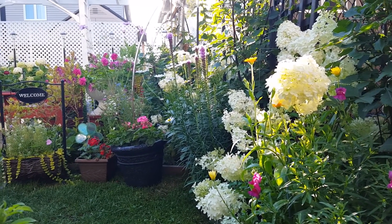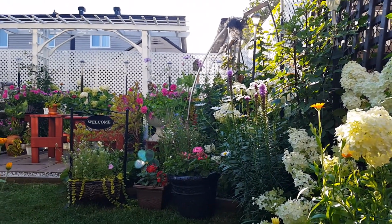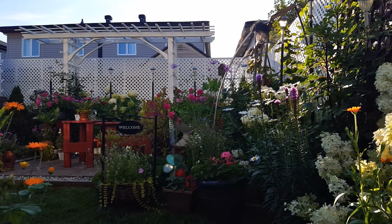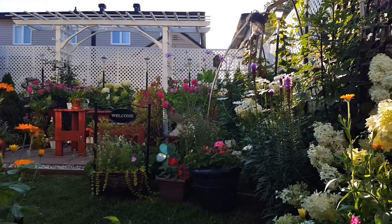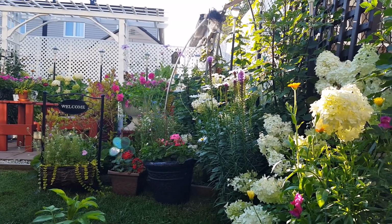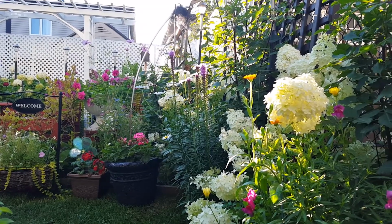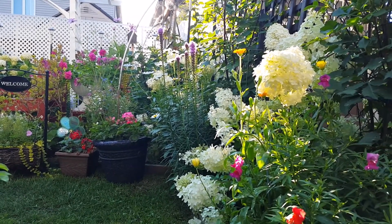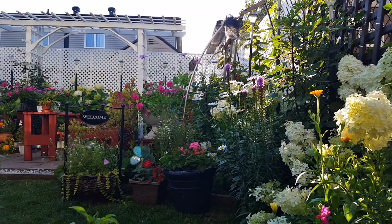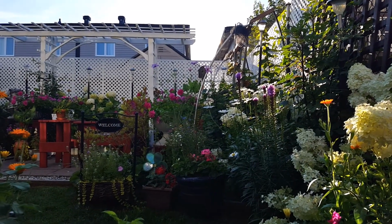It's 7 o'clock in the morning and it's very, very quiet here in the backyard. Good morning, everyone. I hope you are doing well. I am going to see what's going on here in our small backyard garden. Do some morning walk and check what needs to be done. Today it's going to be a very hot day, so I like to do my garden task early in the morning.